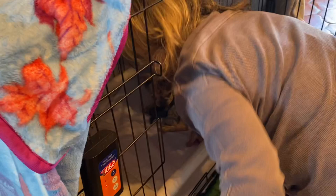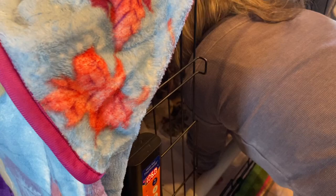Oh, Kit, be quiet. I don't have any attention yet. The dog you hear is not these dogs. No, it's Kit over here. Here's Kit. She's ready to go outside and play.